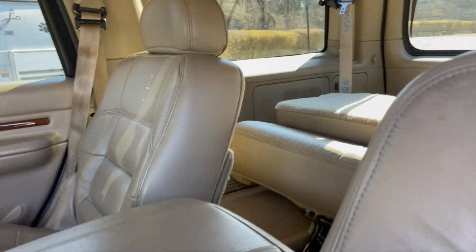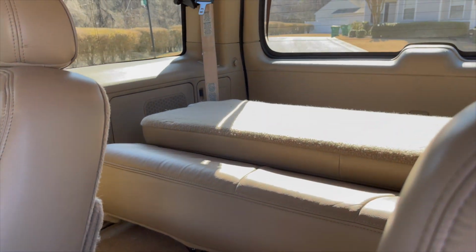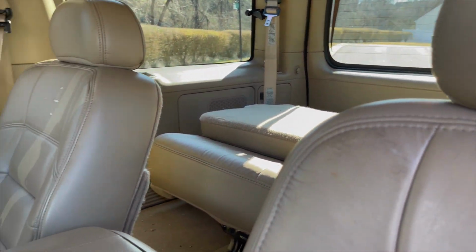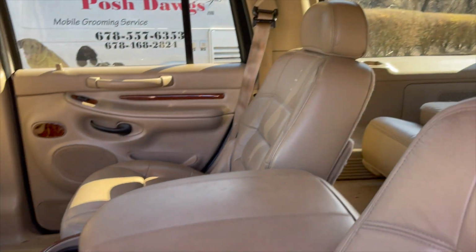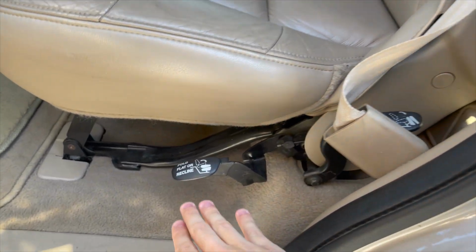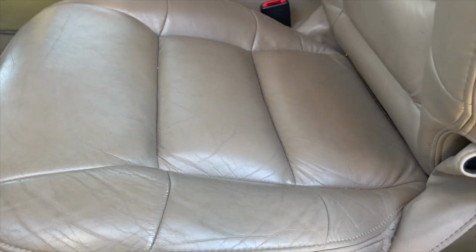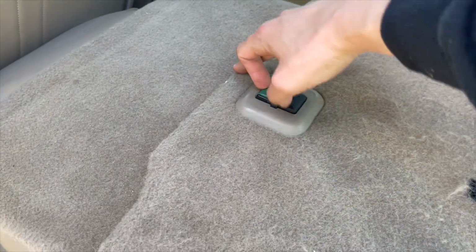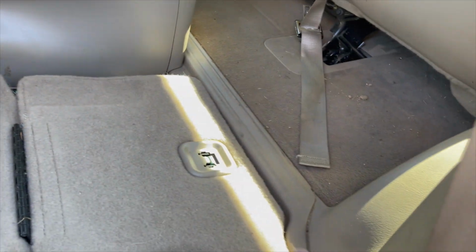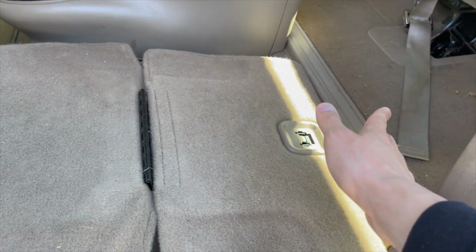And then you do have a third row. I keep it folded down at all times just because I never need it, but there's really nothing interesting about it, so I'm not really gonna tinker too much with that. And then you do have map lights on both sides there and here as well, so really, really cool. And you do have adjustments to actually fold it flat or third row entry. It's really cool because if you do the fold flat, you can fold it flat like that, and then you can press this and make it a completely flat space. How cool is that? I think that's wicked.